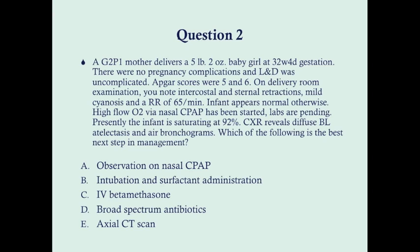High flow oxygen via nasal CPAP has been started. Labs are pending. Presently, the infant is saturating at 92%. The chest x-ray reveals bilateral atelectasis and air bronchograms. Which of the following is the best next step in management? A, observation on nasal CPAP, B, intubation and surfactant administration, C, IV betamethasone, D, broad-spectrum antibiotics, or E, axial CT scan.